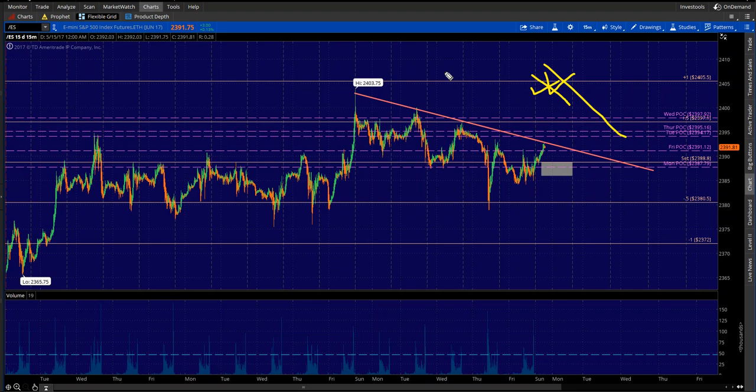But if we go lower tomorrow, okay, here we go. We've got structure, structure, structure. It's beautiful, right? That's how you do it.